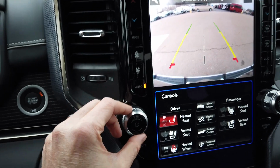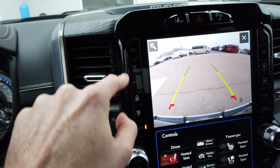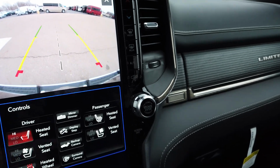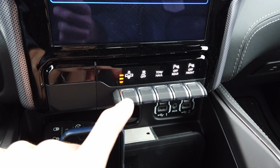And then along the side here, we've got a volume control knob, which I always like knobs, right? And then we've got your heating and air conditioning controls. You can control the heating and air conditioning here as well as inside the screen, which is really nice. And then you got your tuner knob over there. Below the radio, we've got a couple options.